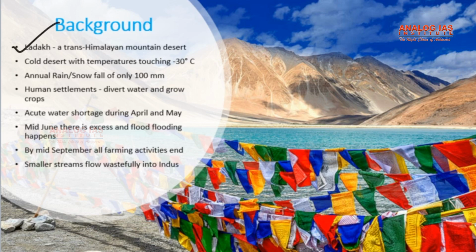Ladakh is a trans-Himalayan mountain desert. It is a cold desert and it is in the extreme north of India with villages located at 2700 meters to 4000 meters altitudes. Temperatures sometimes touch -30 degrees centigrade. The annual rain and snowfall together is only 100 millimeters.